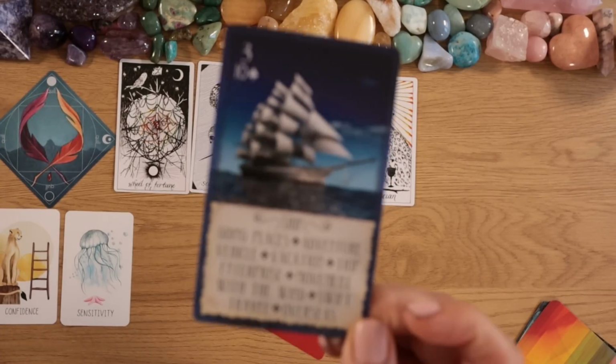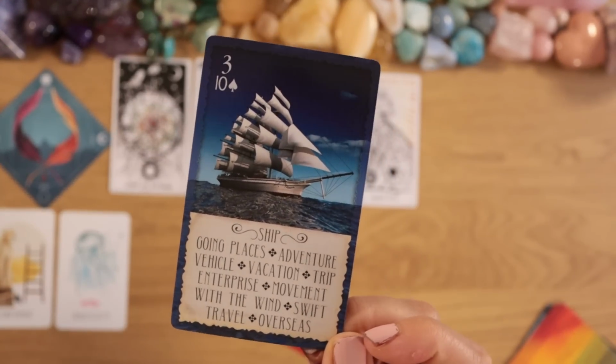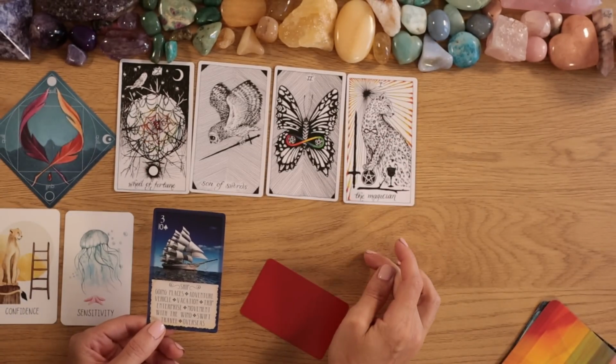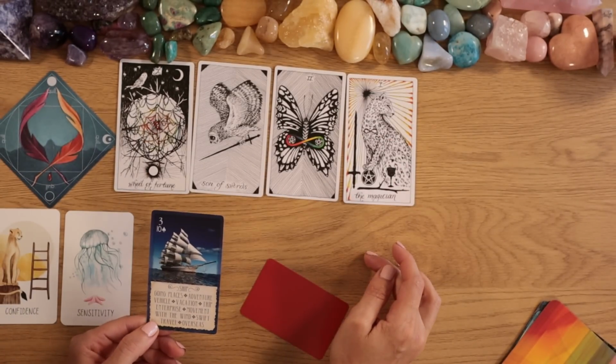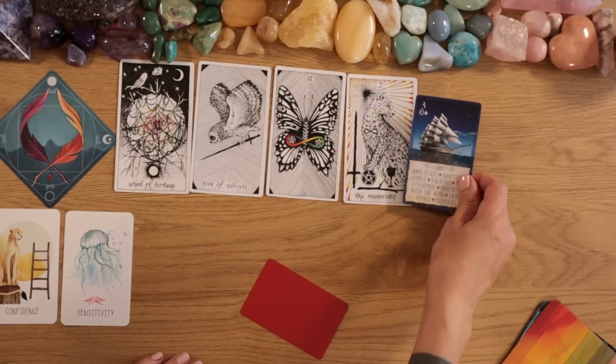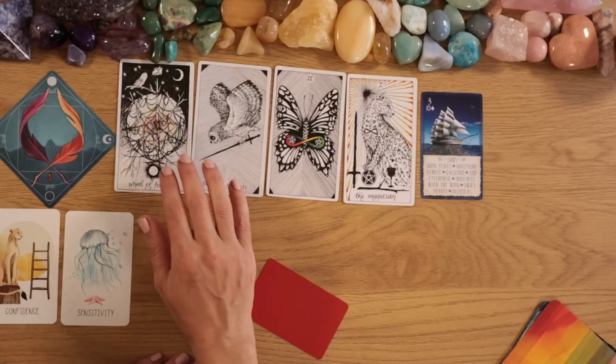Ship. So maybe you're traveling overseas because there's a ship here. Going places. Adventure, going places, vehicle, vacation, trip, enterprise, movement, with the wind, swift travel, and overseas. This is very interesting. Then you're going somewhere. You almost want to put the ship here, where you're traveling towards.